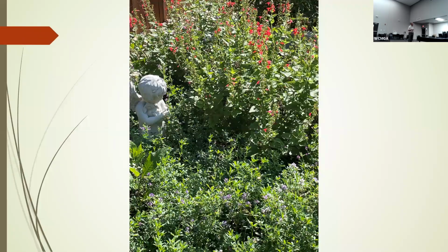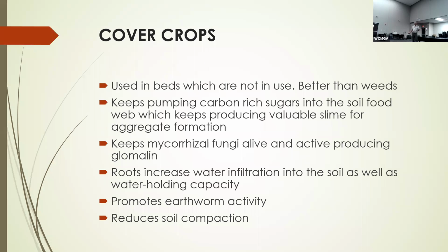And alfalfa. There's some alfalfa with sage. That's a beautiful little plant. Attracts a lot of beneficials. So we can use cover crops when we're not using a bed. It pumps carbon-rich sugars into the soil, so it keeps all the microbes happy. If we let it fallow, then when we're ready to plant, we'll dig some more compost in, put some fertilizer in, and we'll put our plant in. And over time, the population is going to come up and everything's going to be fine.